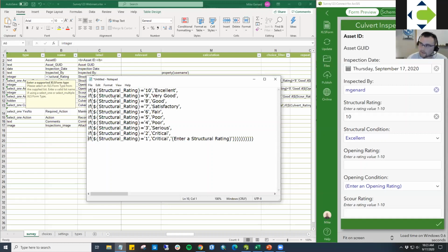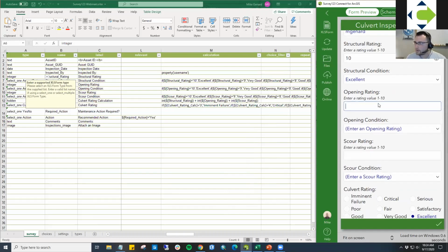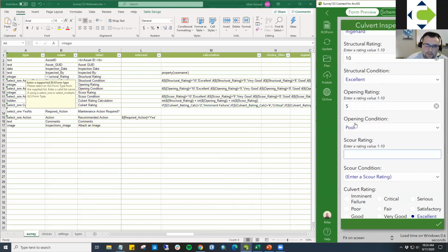And this is an if-then statement. So what I'm saying is if all of these conditions are met, give them their respective value. But if not, I said enter a structural rating. So if it's blank, that's just kind of helping to direct them to enter a value in that particular field. So like I said before, I have all these fields structured the exact same way. So there's going to be some feel of continuity for our end users here. So if I go to enter an opening rating, say this is just 5, our opening condition is going to appear as poor.